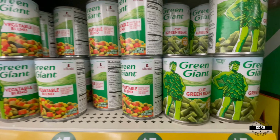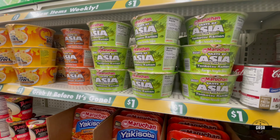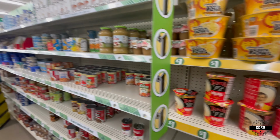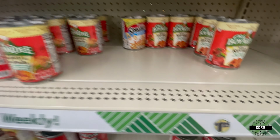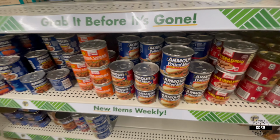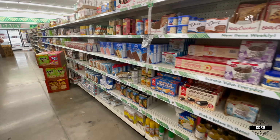Then we get to the canned goods, canned vegetable, $1. Now, some of the foods are still $1. But here's the thing, some of those same foods that are marked $1 now actually used to be like 50 cents. Like the little packs of noodles and some of the canned vegetables was actually like 50 cents before. Now they're a dollar. Potted meat. Put that on some crackers right there. You're good. Even on bread too.